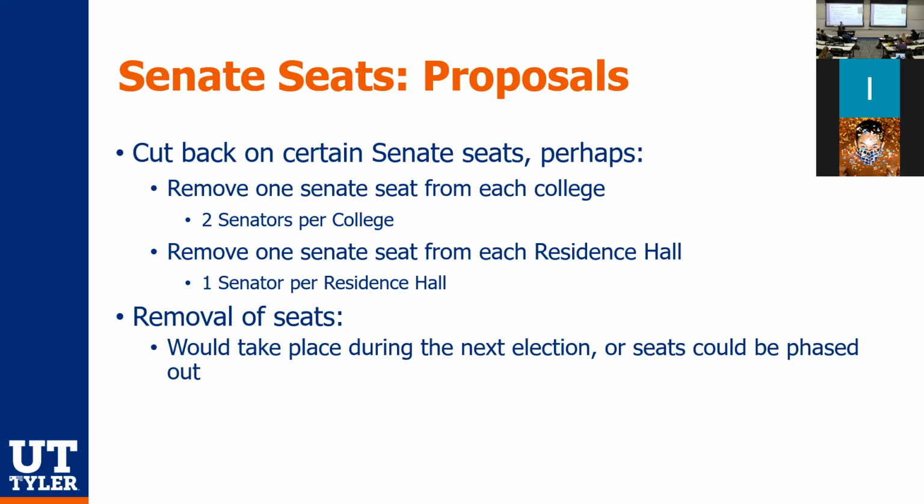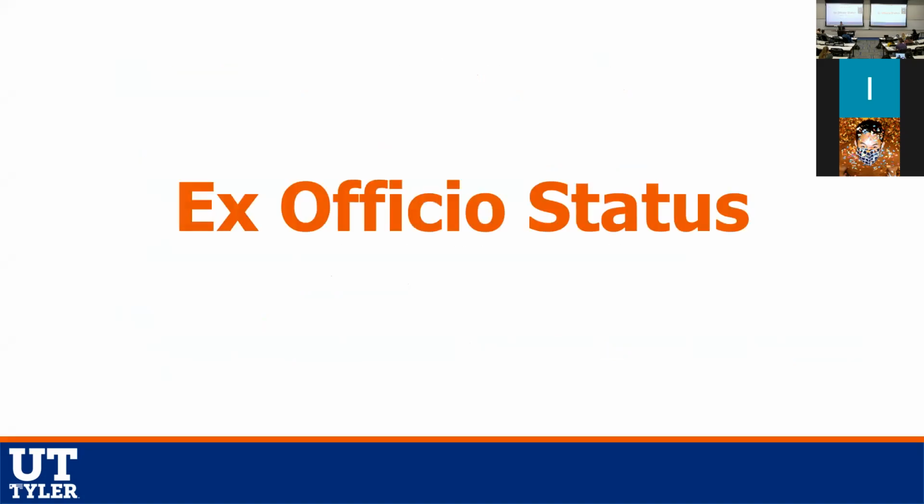Yeah, rock, paper, scissors to whoever gets to keep their seats. This is another probably unpopular idea. I think it's an idea.